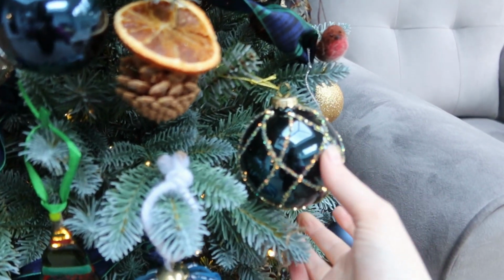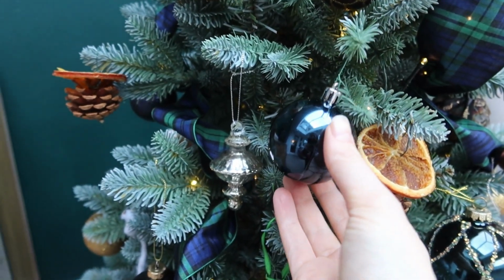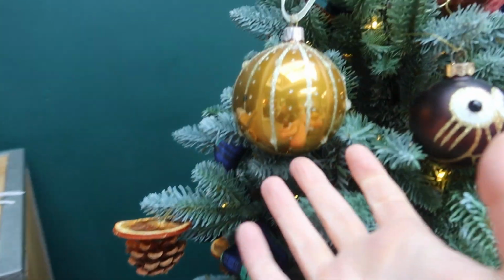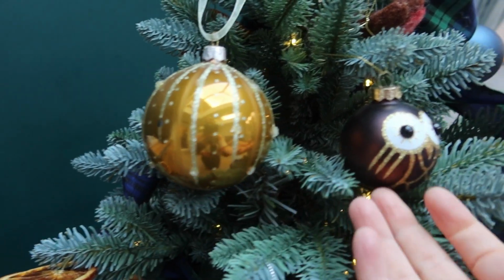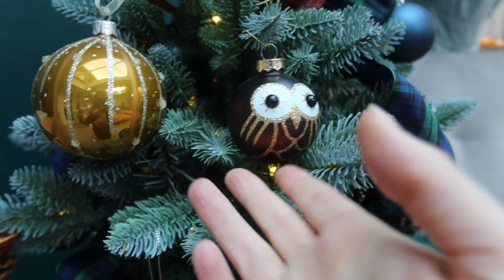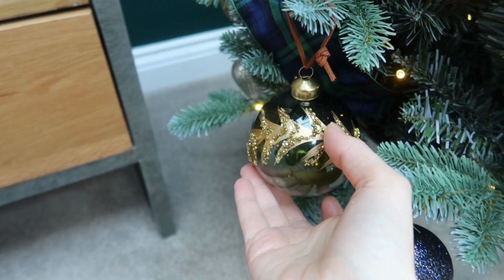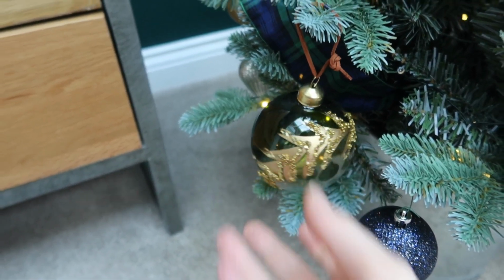And then we've got these baubles are from the garden centre. All the filler baubles are from the garden centre. We've got some different golds going on. We've got the little owls, and we've got a different colourway of the little owls as well. We've got some really pretty ones down here, which are green and gold. And pull the greens in a little bit.